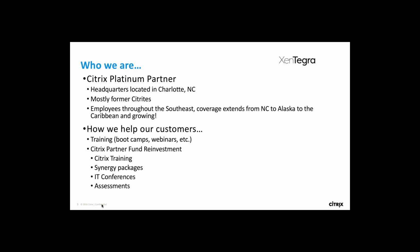Another way we assist our customers is through Citrix Partner Fund reinvestment. Not only do we invest our time enabling our customers through training, we also invest money back into our customers. We invest strategically, making sure our customers spend these funds on training and events which will educate them on current and future trends or technologies. We provide funds for Citrix training vouchers, XenTegra infrastructure assessments, and IT conferences such as MS Ignite and Citrix Synergy.